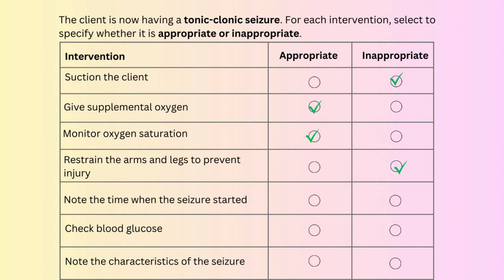Note the time when the seizure started is appropriate, because it is important to know when the seizure becomes a status epilepticus, which is defined as a seizure that lasts more than 5 mins or having more than one seizure within a 5-min period, without returning to a normal level of consciousness between episodes. Checking blood glucose is also appropriate to rule out hypoglycemia, which can cause seizure, and it can be quickly reversed by giving dextrose. Note the characteristics of the seizure is also appropriate, as it helps to classify the type of seizure and its appropriate interventions.